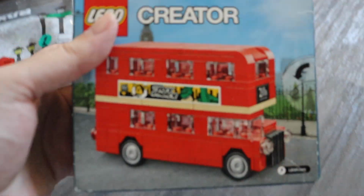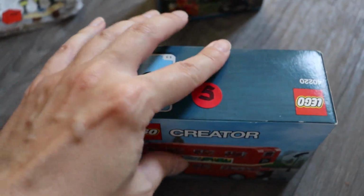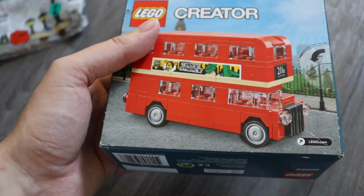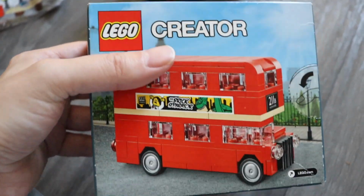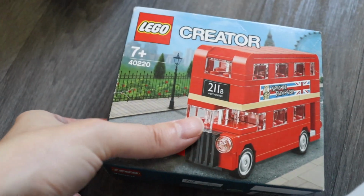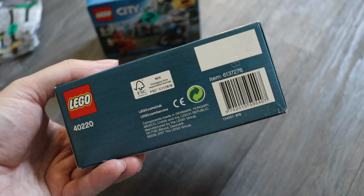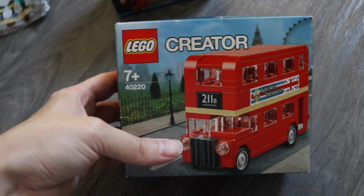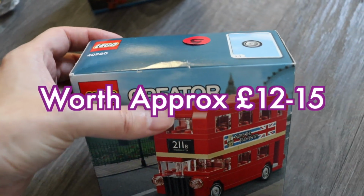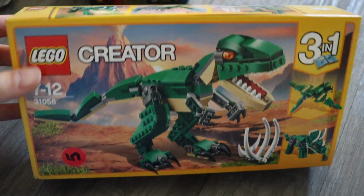Next, for £5 we have a London bus. I have seen these for sale in airports and on eBay. I'm sure it was more than £5 plus postage to buy new, so I thought I'd take a punt on that. This is from 2016-17. I think you can still get it, but I'll do my research and I'll put on the screen how much that's worth. Final box set, sealed and new.